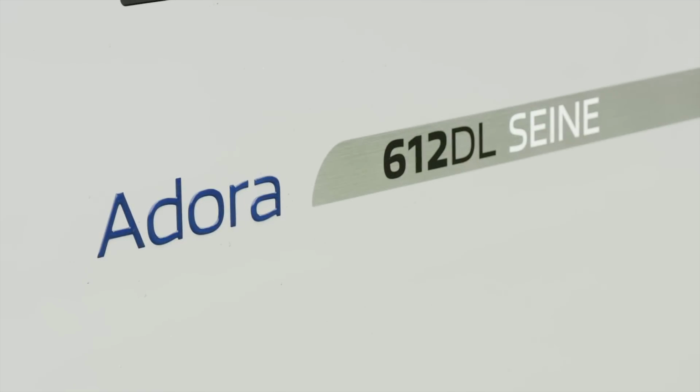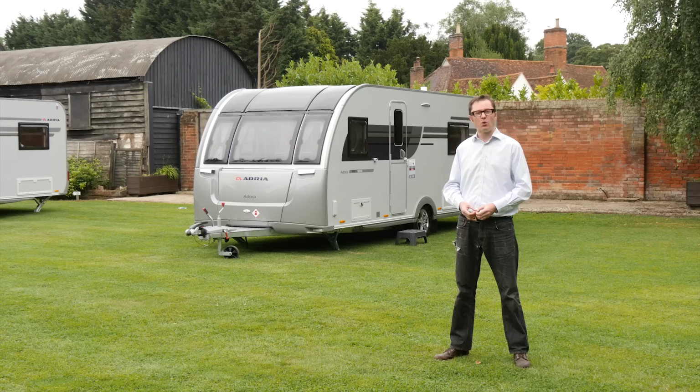So let's take a look at the Adora 612 DL, the Seine as it is also known, which is a fixed twin single bed 4-berth with Alde heating and a package of other extras that we're going to love over here in Blighty.